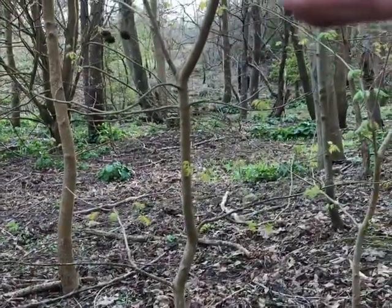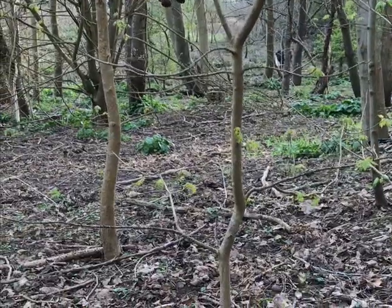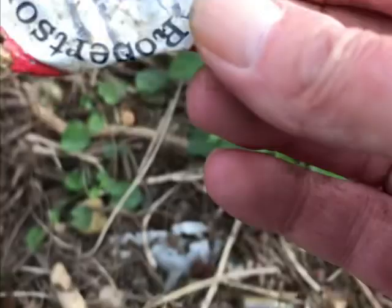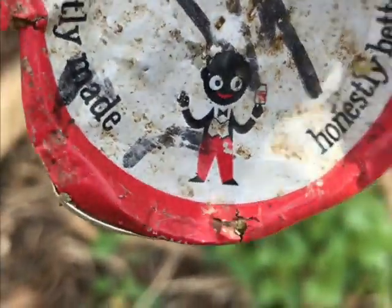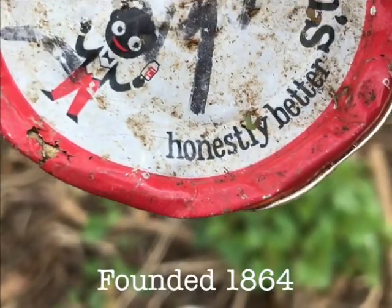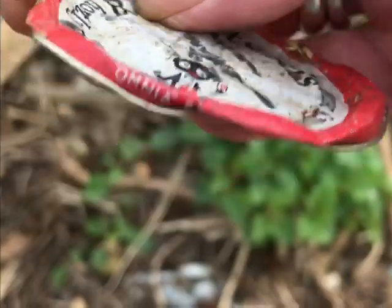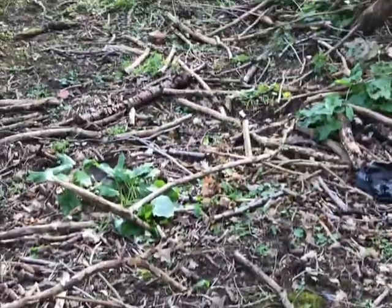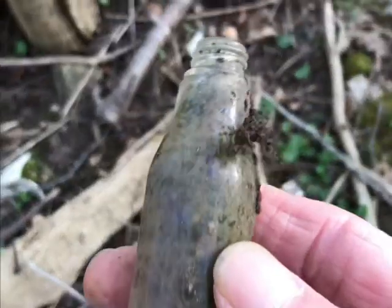Judy's right over there somewhere. You just see her there. So let's see if I can catch her up. Robinson's jam lid. Remember these well. Honestly made, honestly better. Yeah, remember them well. Tiny little screw top bottle.